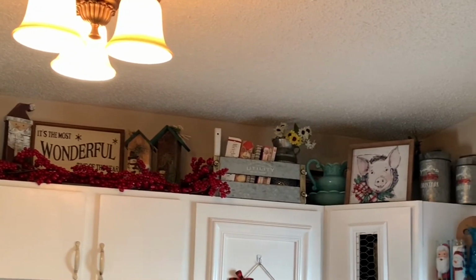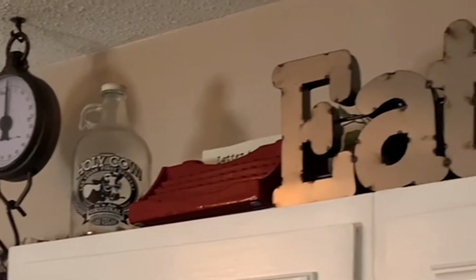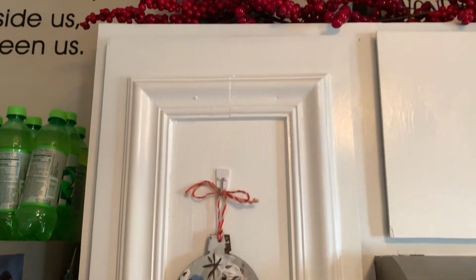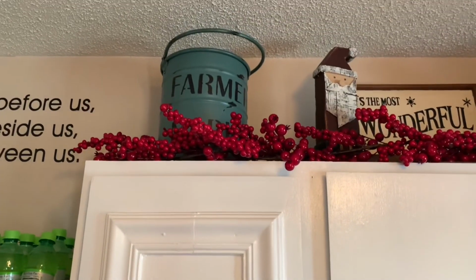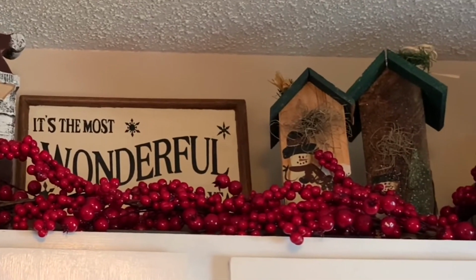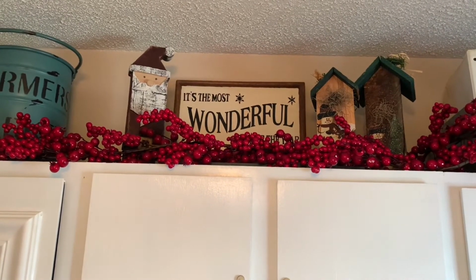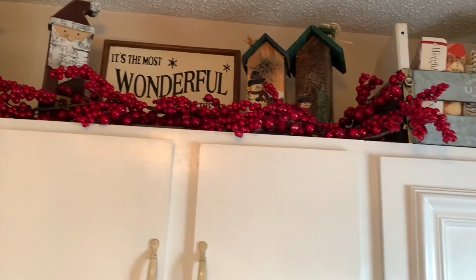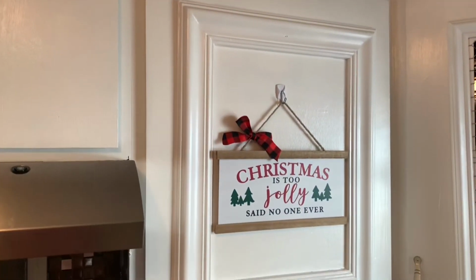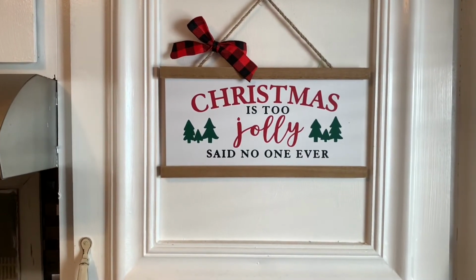Above my cabinets, I added some red berries and signs. That little red typewriter up there says letters to Santa. And then I used command strips and I hung some signs on top of my cabinets as well. That Santa Claus came from Hobby Lobby, and those Christmas tree houses actually came from that Christmas bazaar that we would go to every year. A lady made those, and they're so stinking cute. This cute little sign came from Big Lots this year. I thought it was adorable, so I used a command strip and put that on my cabinet.